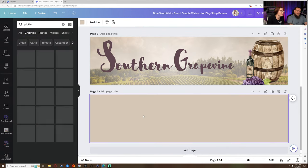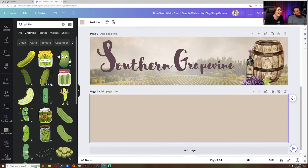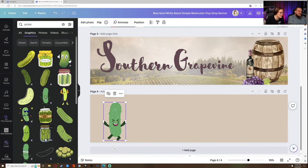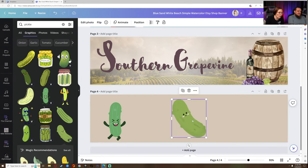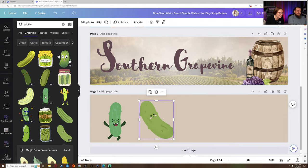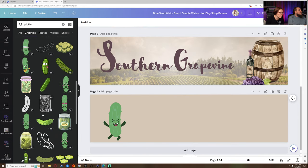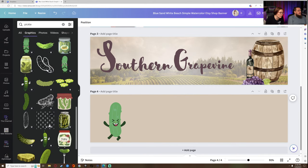Let's see what we can do. We could do it cartoon style. Or oh, look at him. He's kind of blurry. Why is he blurry? We could do it cute, or we could do it with a real pickle, like a real photo of a pickle dressed up.